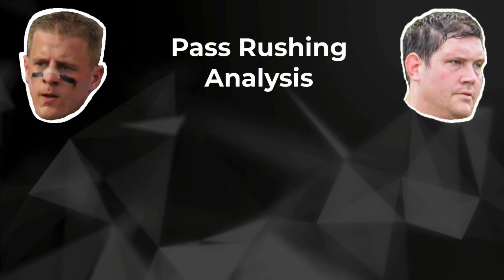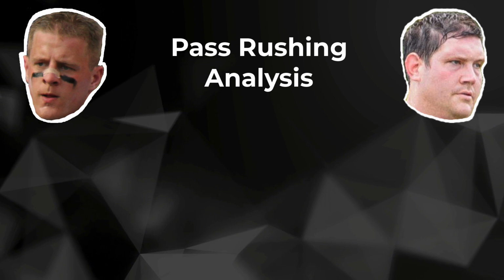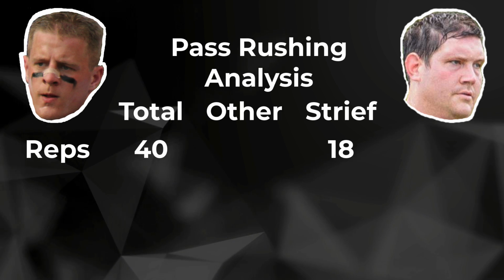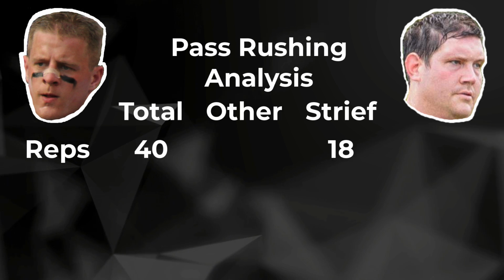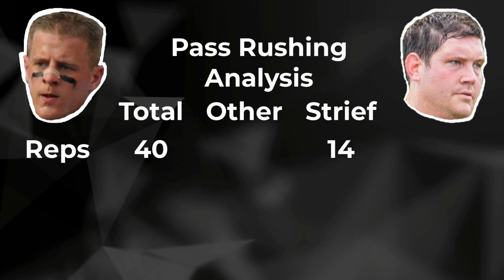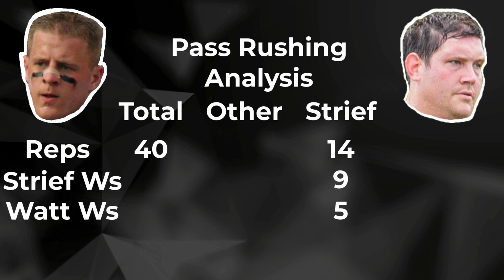Now that we've broken down the film, I just want to go over some key stats to help supplement what we saw on tape. So like I said, there were 40 total pass rush reps, 18 of which came versus Strief, and on those 18, 4 were screens, so we're going to throw those out. And out of the 14 remaining one-on-one pass rush reps, Strief won 9, while Watt won 5.